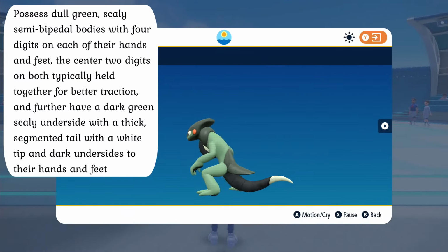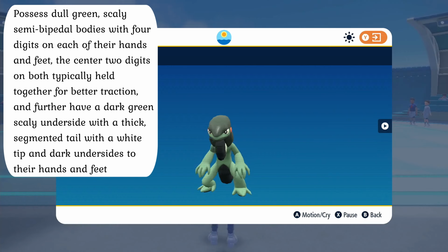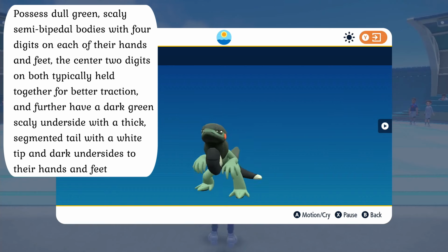While they might not come off as looking like the most traditional type of dragon, Cyclizar are unique beasts that can more than put their mobile state to good use when you're in need of a fast way to get around. Cyclizar have dull green, scaly, semi-bipedal bodies with 4 digits on each of the hands and feet, the center 2 on both typically held together for better traction, and further have a dark green scaly underside with a thick segmented tail and a white tip, and dark undersides to their hands and feet.